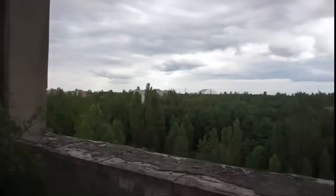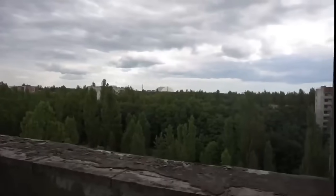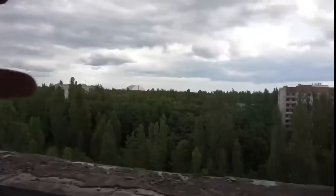So explorers, we have now made it to the top of the hotel. I'm absolutely out of breath. I really need to stop smoking. I really do, and I need to get myself fit. When I was younger, I'd have bombed up those stairs like nothing. But as you can see, the view again, absolutely spectacular.